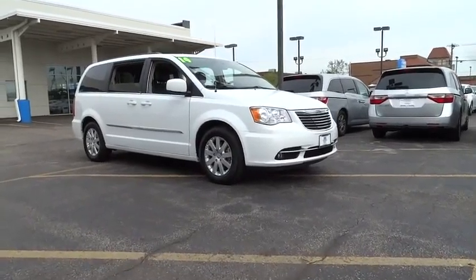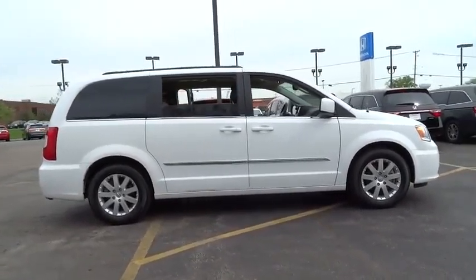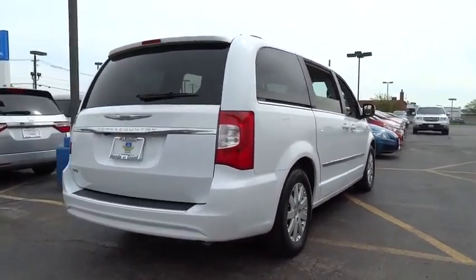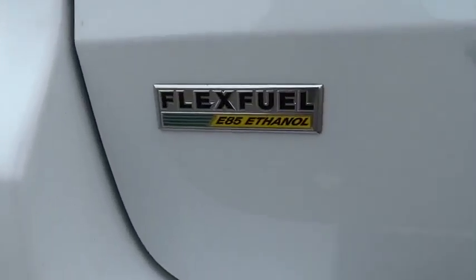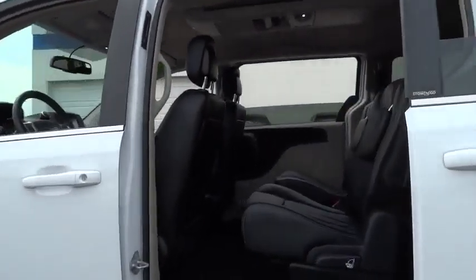The 2014 Town and Country. Town and Country's V6 engine provides plenty of power while still providing the fuel efficiency you look for in a vehicle. Tow up to 3,600 pounds when your Town and Country is equipped with a towing prep package. Seat 7 comfortably and choose from stow and go seating or the innovative swivel and go seating, and is priced below $25,000. This vehicle has less than 30,000 miles.